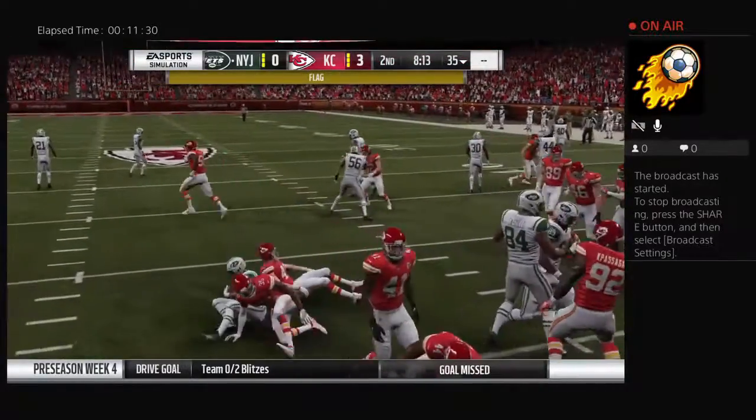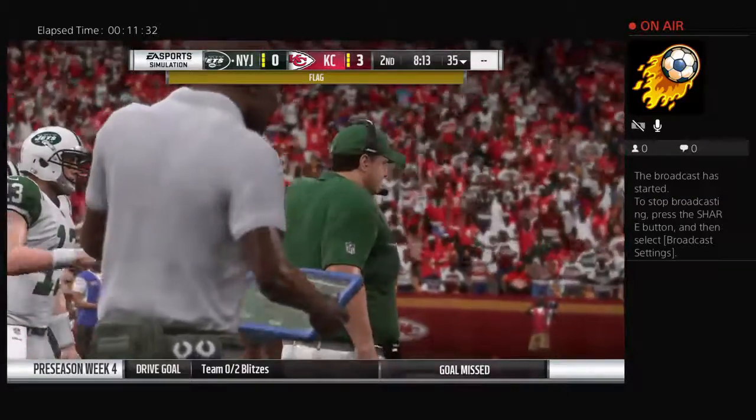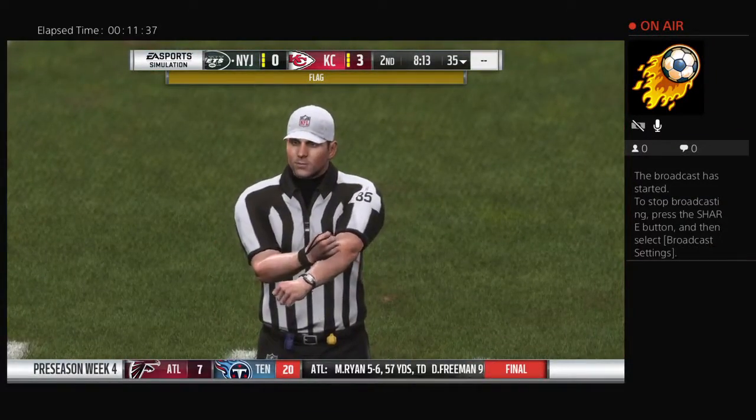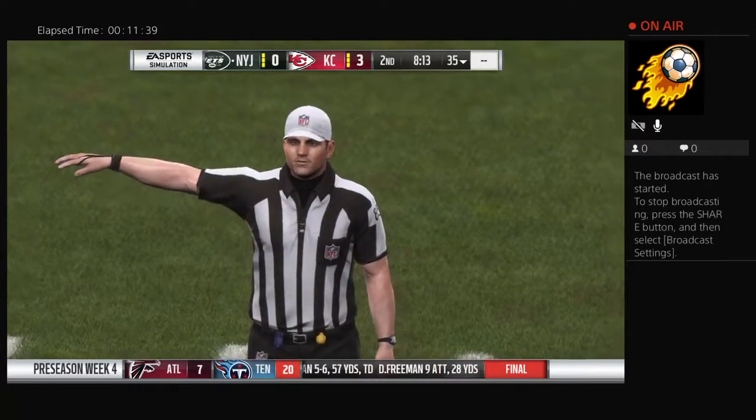He's going to be stopped here with a penalty marker on the field. I'm not sure what this is about. Personal foul, face mask, defense.